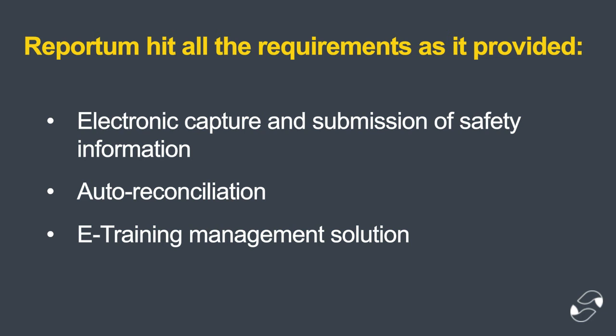Auto-reconciliation was another favored feature, as with it we could eliminate the requirement of monthly reconciliation reports, as reconciliation was done within the application. Reconciliation of reports sent through Reportum was done in real time, as once the report was acknowledged by Gilead, the Gilead case number would automatically sync up with the respective report within the application.